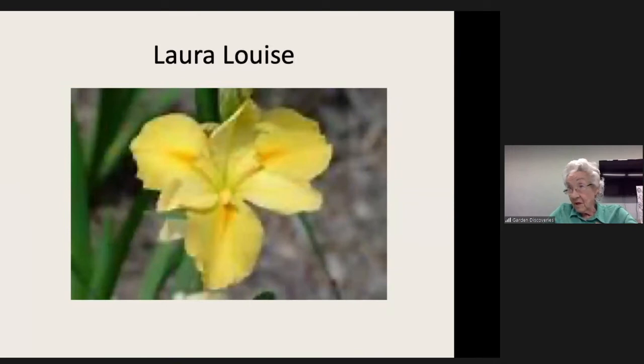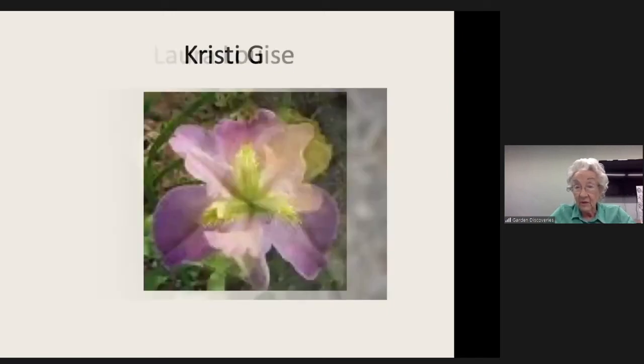Laura Louise is yellow, and she is a yellow that has a tendency to grow very vigorously. We have 7 or 8 different yellows that are hybrids. They have a tendency not to reproduce as easily as the rest. Professor Barber pretty much does. But the Laura Louise doesn't really look like an iris because you've got so many blooms on the thing.